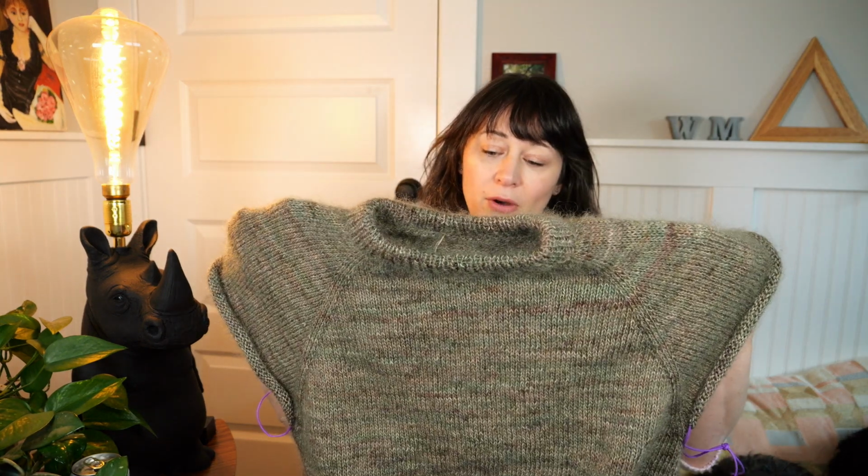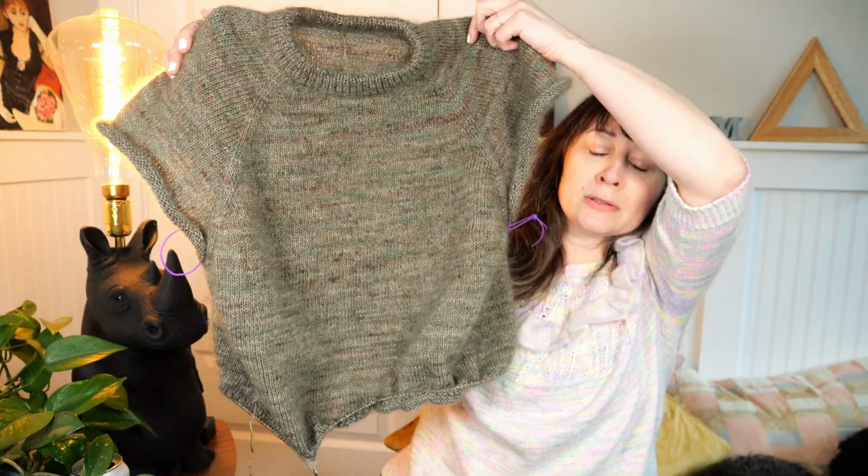So yeah, I'm really pleased with how this is turning out, and I really, really want to wear it. If it's going to be nice weather, please be nice weather, but I would like to wear it once before I have to put all my sweaters away. So yeah, that's my Monday sweater.